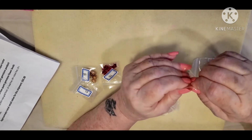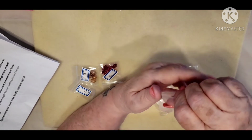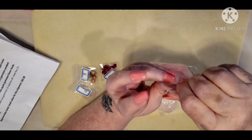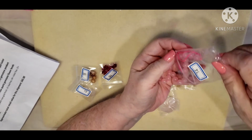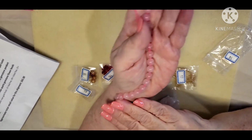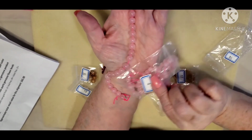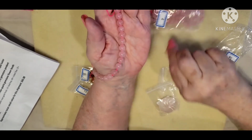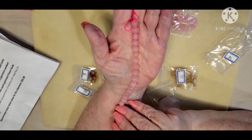14. We have a 7.5-inch strand of 8mm rose quartz round gemstone beads. Excuse me. There we go. Oh yeah, and those match these. That's great. Love that. Nice.